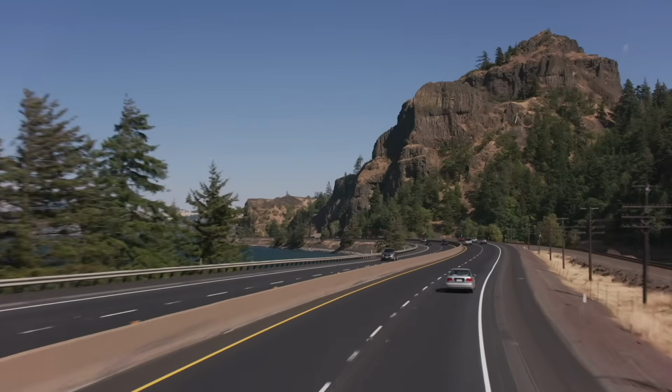I am so excited for today because we are almost to the Dalles, and this is one of my favorite areas in Oregon to drive. We love the gorge. Every time we drive out here, we forget how relatively close it is and how much we love it. I'm excited to come to the Dalles and check out some spots here in the gorge.